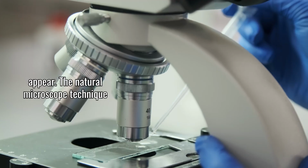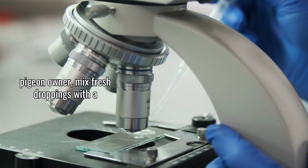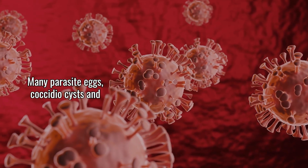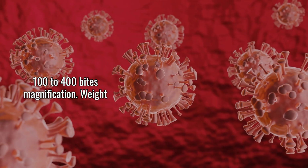The natural microscope technique allows you to detect many parasites using basic equipment available to any pigeon owner. Mix fresh droppings with a small amount of water on a slide and examine under even basic magnification. Many parasite eggs, coccidia cysts, and even adult parasites are visible under 100 to 400 times magnification.